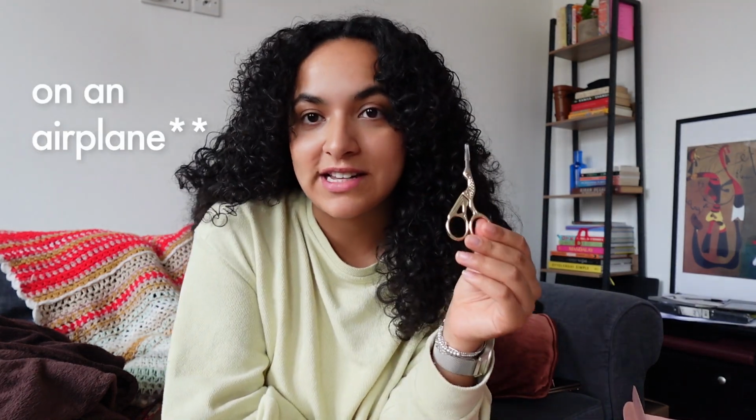When I crochet on the go, I typically use my house keys to cut my yarn and like saw it, and it's probably not the safest option, but I don't want to risk bringing scissors with me. Typically, if the blade is less than 5cm or something like that, you're able to bring it on. They can be picky, but this is definitely a safer bet than bringing a full pair of scissors.